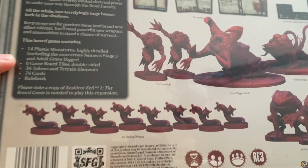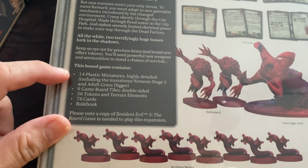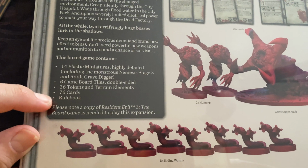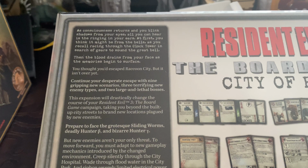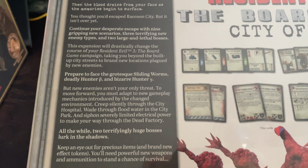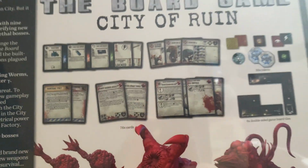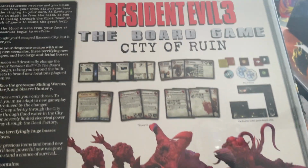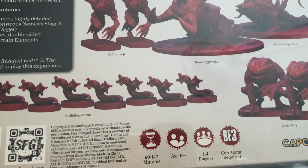It comes with its own plastic miniatures, 14 of them, including these big baddies. And there are also game boards, tokens, cards, and of course other stuff. Let me see if they indicate that it's going to take about 20 hours of gameplay. I don't think they listed it here, but maybe on Board Game Geek or some other place, or maybe the Kickstarter page. In fact, they listed that this expansion contains a campaign for another 20 hours or so. So that is a fantastic deal for the expansion.